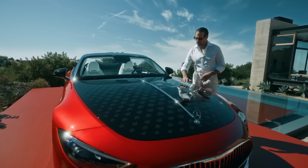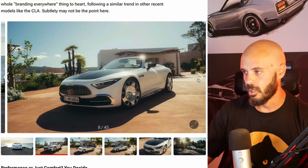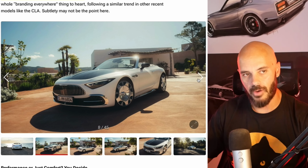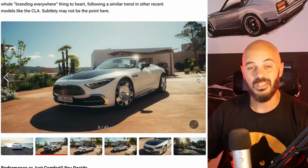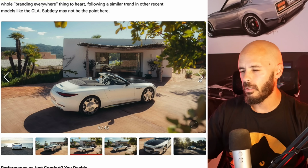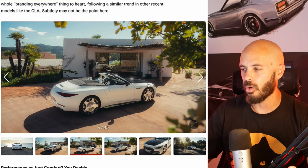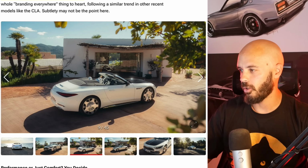So here we have the white one. I mean, it's such an elegant design. And honestly, if I compare Mercedes to BMW the last, I would say 5 or 6 years, I am team Mercedes right now. I think Mercedes are going to create some extremely beautiful and elegant vehicles moving forward, and I really hope so. And here you can see these monoblock 5-hole wheels that I think look great.